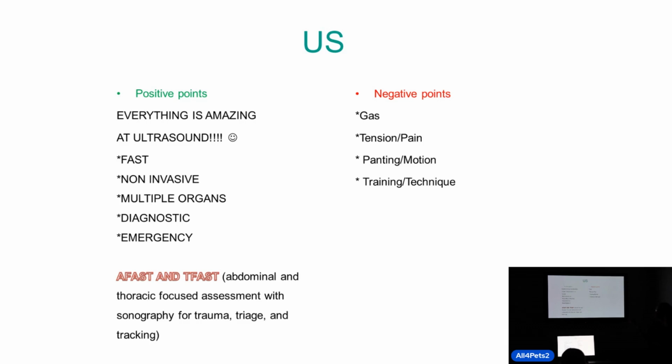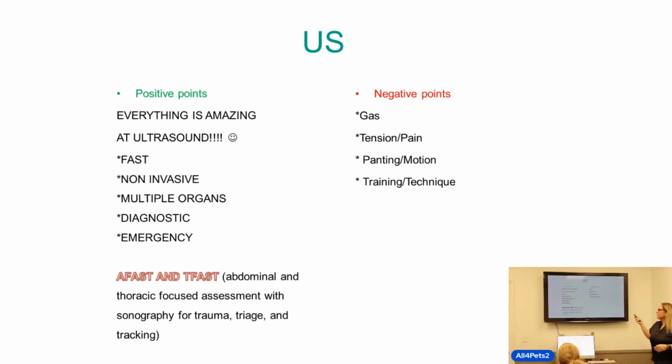The positive points, we have a lot. Let's face it, it's very fast. It's non-invasive. We can see multiple organs, right? We can see the entire abdomen, and you can see everything. It's sometimes diagnostic, right? And we can help with procedures like aspiration of cysts and collecting fluid in the belly. So this can be very, very diagnostic. Emergency is another thing that I'm going to talk about, the AFAST and the TFAST.